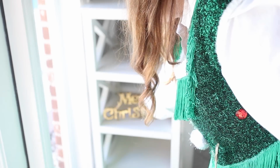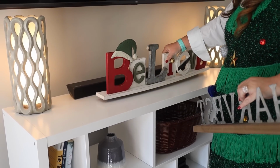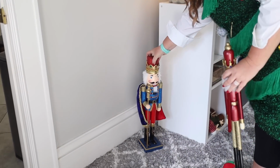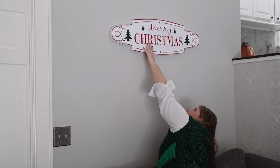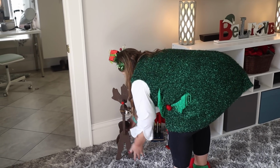So this is the elves' favorite room, because this is really where the true meaning of Christmas is enjoyed in our family. All the way from the nutcracker to the deer that my grandpa made for me over 30 years ago. This is where we're gonna go and open our presents Christmas morning and just spend that fun family time together. So I love it, and I hope you guys enjoy it as well.